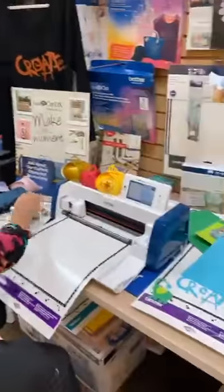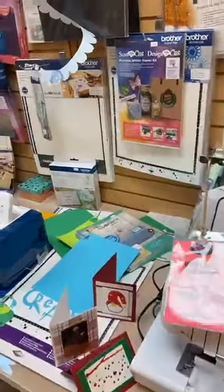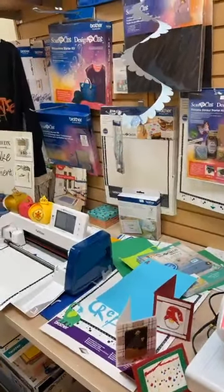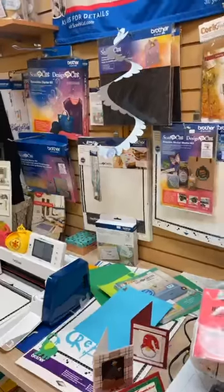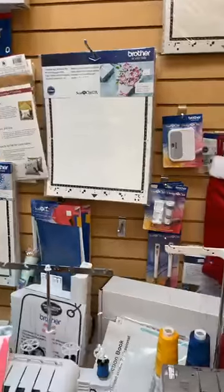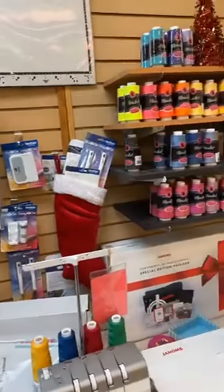Well, thank you for showing us that, Barbara. This Brother Scan and Cut is awesome. As she said before, they are on sale. You've got the Disney one for $7.99, the fabric model for $5.99 right now. All of our locations have these in stock currently. They are going kind of fast, but we do have them in stock.